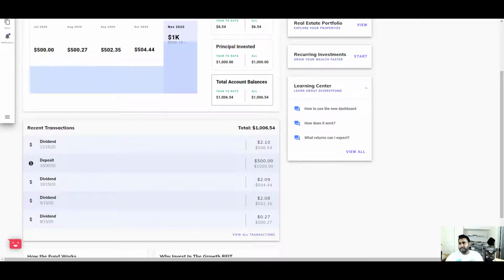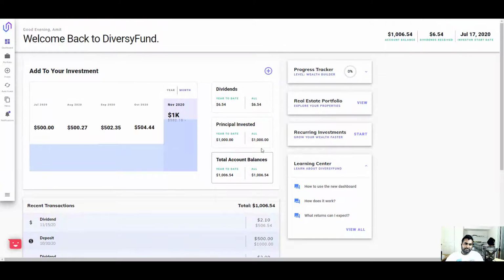Yes, that is true. You're going to have a hard time trying to get your money out of Diversy Fund because they say very clearly 5 years. I became a member in 2020, I guess last year, so in 2025 is when I'm expecting to take out my money, and it would be good to see how this would play out.